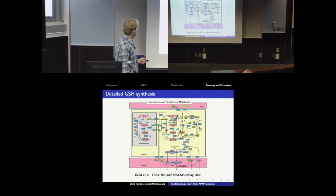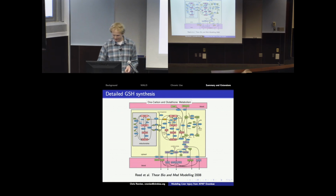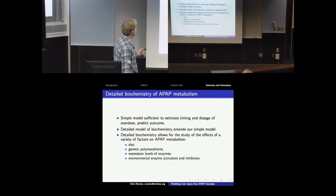They've spent a lot of time modeling glutathione synthesis. So in my simple model, glutathione synthesis is just a parameter, right? It's a constant rate. They're actually looking at, so this is GSH, you can see the complex cascade of events that produce glutathione. And this is useful because their model is really complementary to ours in that their detailed biochemistry really lets them look at how a variety of factors affect acetaminophen metabolism, things like diet, genetic polymorphisms, expression levels of enzymes. But their cellular dynamics for a given overdose amount are really similar to ours, which is also good.